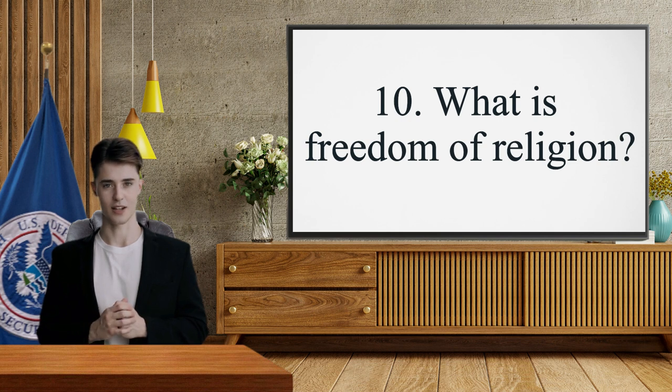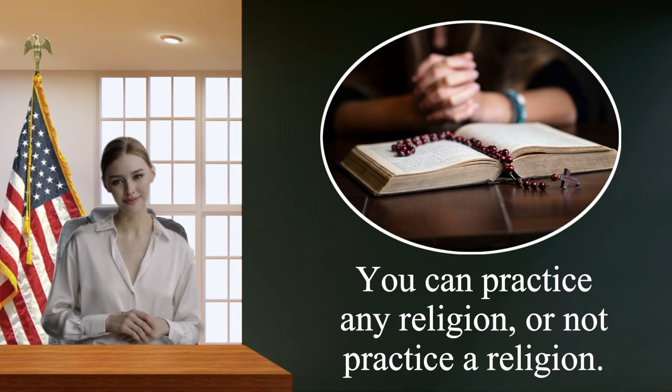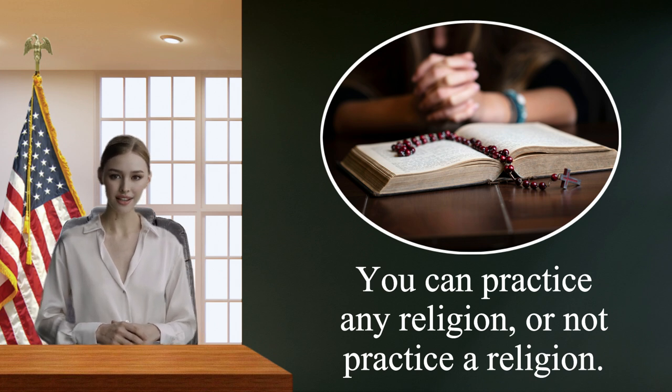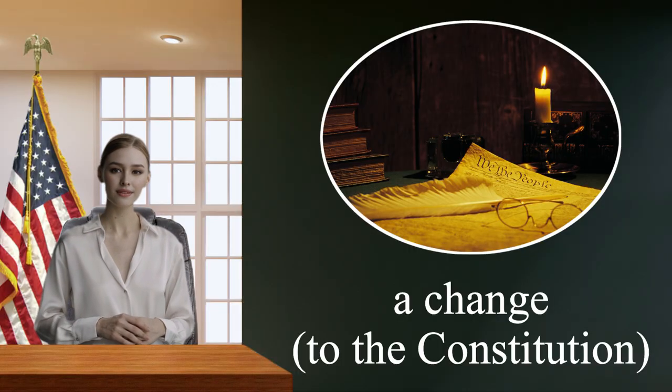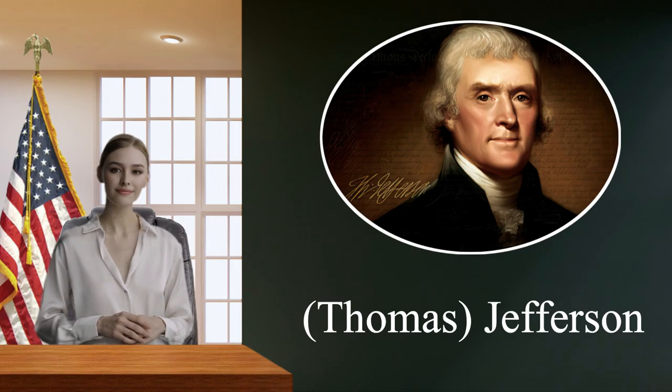What is freedom of religion? You can practice any religion or not practice a religion. What is an amendment? A change to the Constitution. Who wrote the Declaration of Independence? Thomas Jefferson.